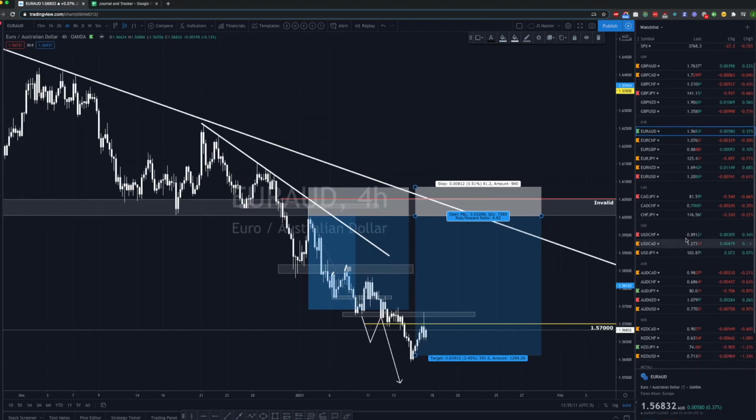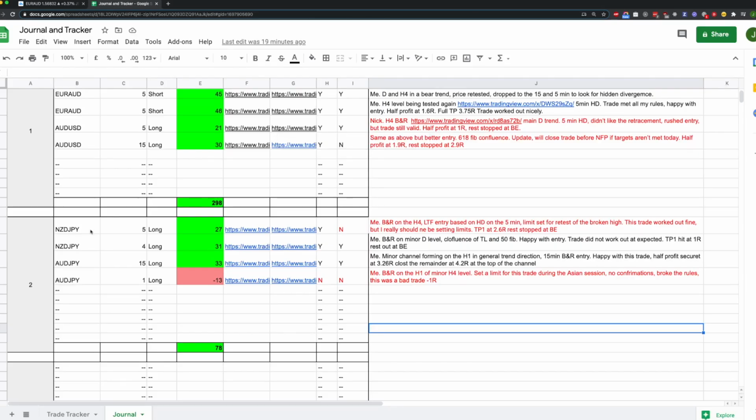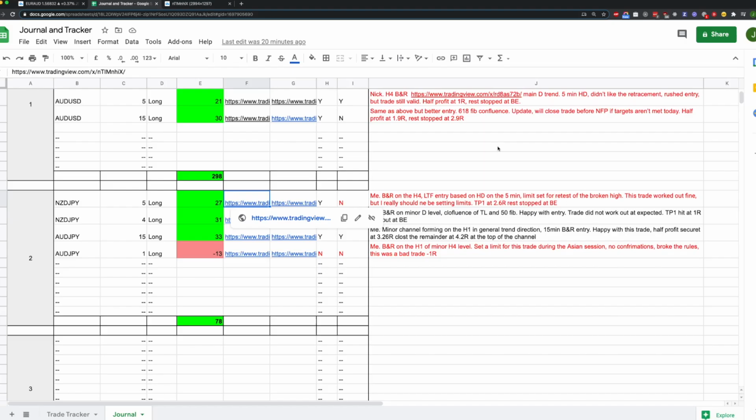All right, let me look at my journal. The first trade entry I took was NZDJPY. This was taken on a smaller time frame, the 5-minute time frame. Long, net pips 27. This was the time I entered the trade. I looked at some hidden bullish divergence on the 4-hour level. I wanted price to break past these highs, come back down, retest, and then push higher, right? And this is when I closed the trade.